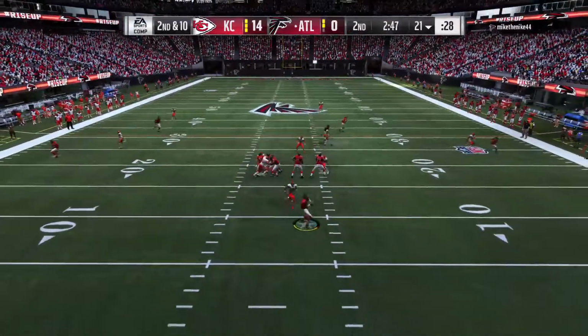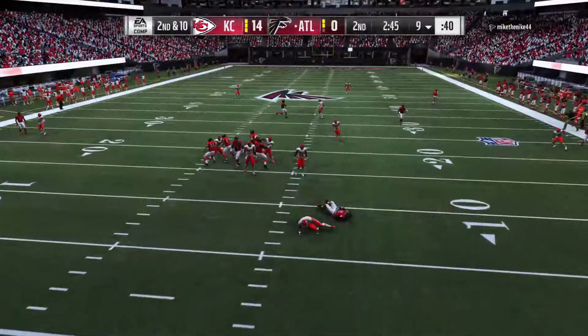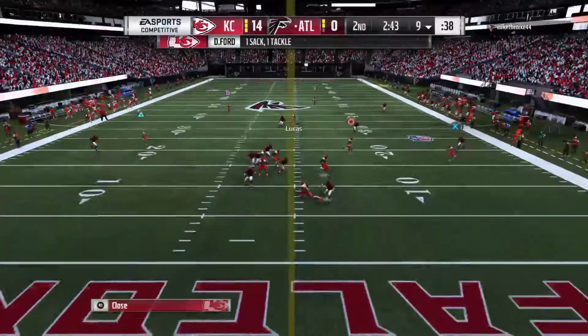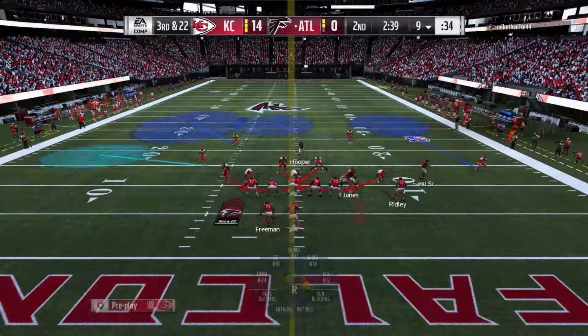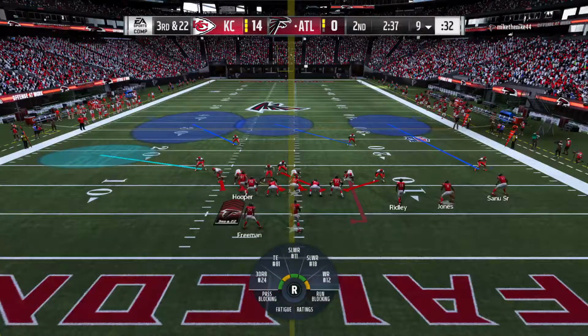2nd and 10 now. Ryan in trouble here, and down he goes, back at the 8-yard line. D. Ford coming with pressure. He drops him on the blitz for a loss of 12.